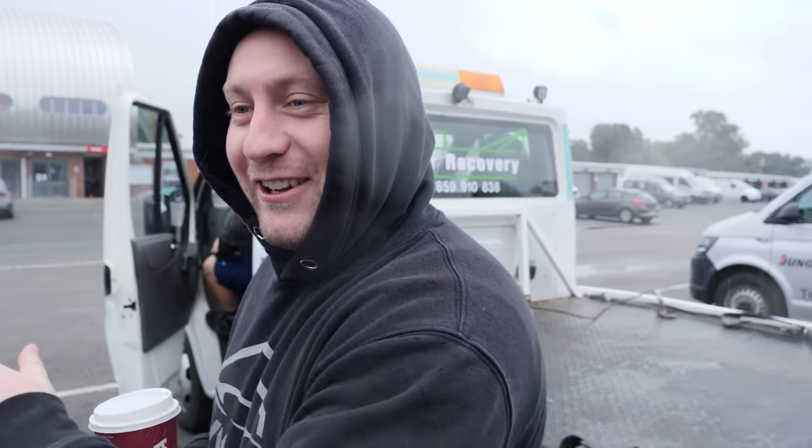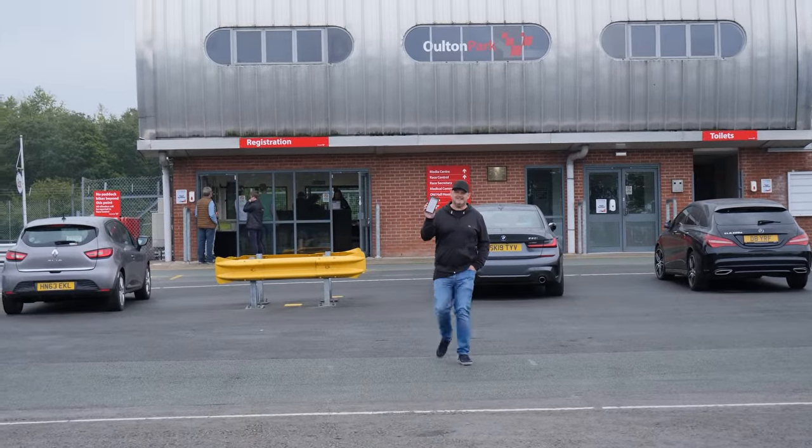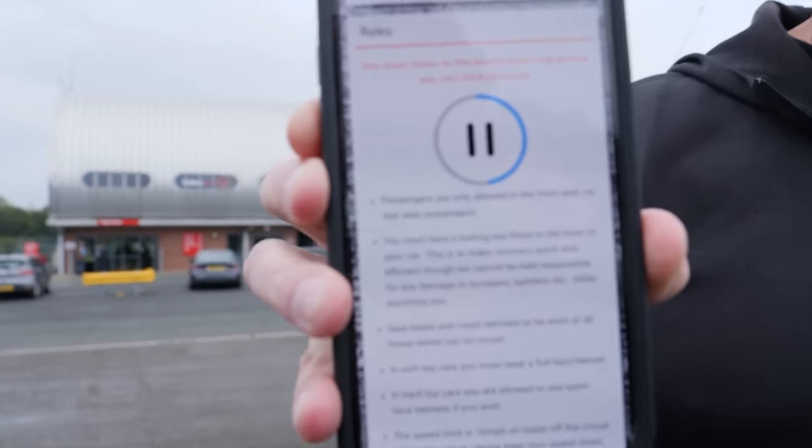Pay for that. I know, I don't know why. So now the engine's broke, yeah? But it certainly will be after this track day if it carries on popping and banging like that. So this is what happens when you say to Leroy, hey, there's the link, make sure you do the briefing, and he's still messing about. I've got to listen to it.